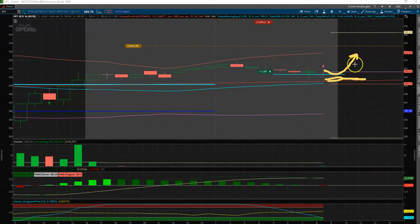If we break through this 391 area, that is going to give us some strength, and it opens up the path to 393 and above. Also keep in mind that the market maker's expected move to the top side is 396. The market maker's move to the downside is 382. And like I've been saying all week, there is a high probability that we hit one of those targets. So don't be surprised if we get a move toward 396 or up here and get a nice rounded reversal. That's actually what I'm looking for. So that is outcome number 2.